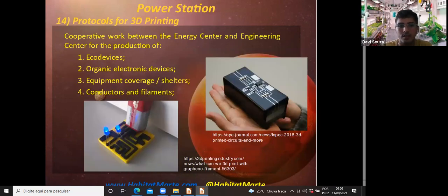Protocols for 3D printing consider cooperative work, as I mentioned previously, between the energy center and the engineering center, the power station at all, for the production of eco-devices, organic electronic devices, equipment coverage shutters, as you can see in the right picture, like this. This was for a simple electronic circuit, but we have here the shutter, the coverage equipment for the systems. And also, this is really interesting, the conductors and filaments produced by 3D printers.